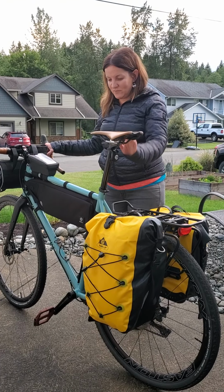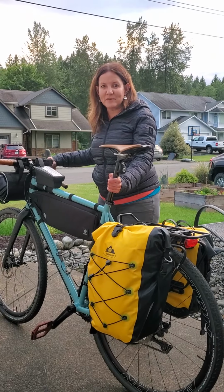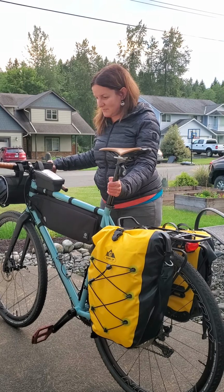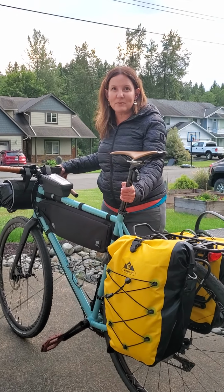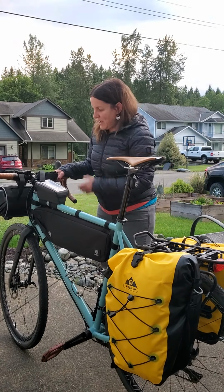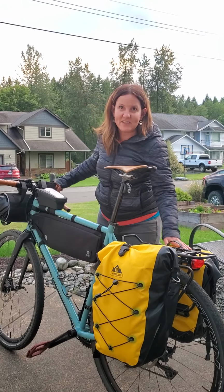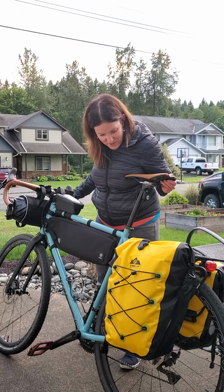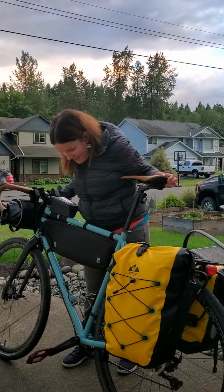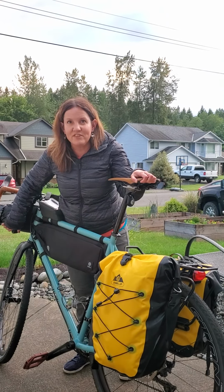Hi, Christine here. I am not a biking expert and I am very new to the gravel bike scene. This is my boyfriend's setup. Wish we were all tall like him. He has this beautiful nice frame bag. He has a front bag and he's got some rear panniers for his next trip. But anyway, being 5 feet tall, I cannot have this bag or I cannot have this bag.